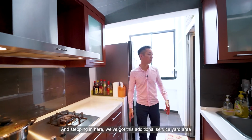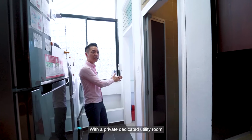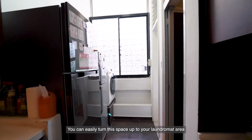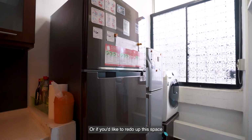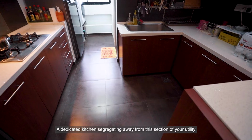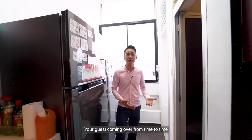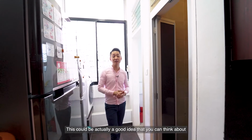And stepping on here, we've got this additional service yard area, as we can see on the floor plan, with a private dedicated utility room and one of your bathrooms. On this house right here, we have a total of 4 bathrooms. So this is the first one on level 1. You can easily turn this space into your laundromat area and pantry kitchen storage area, as the seller has done. Or if you'd like to redo this space, the dedicated kitchen, segregating it away from this section of your utility, you can create a wall and door entry, and this becomes a little area to house guests coming over from time to time. Considering that you have 1 bathroom over here, this could actually be a good idea that you can think about.